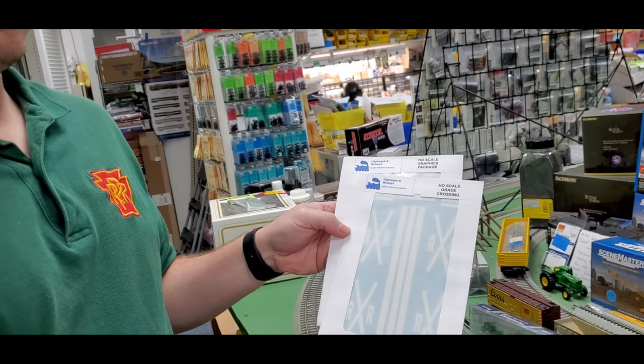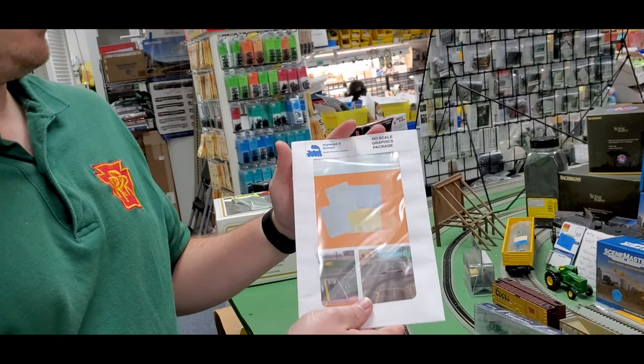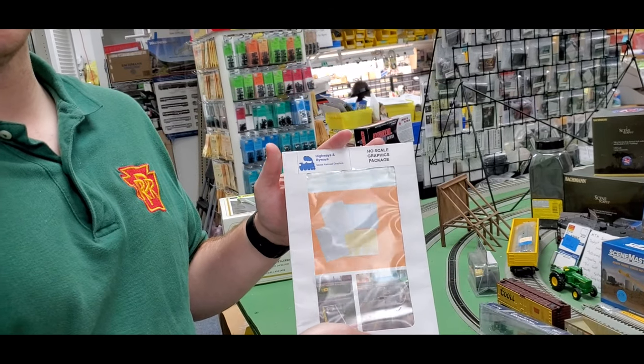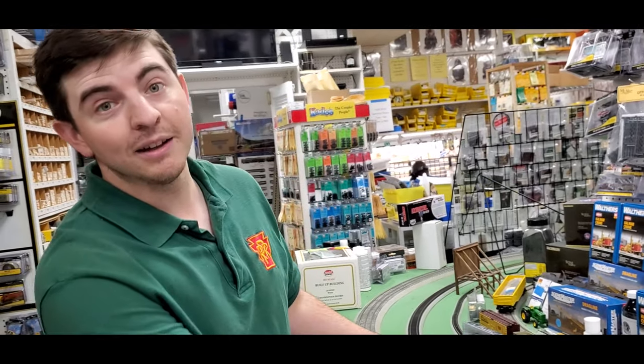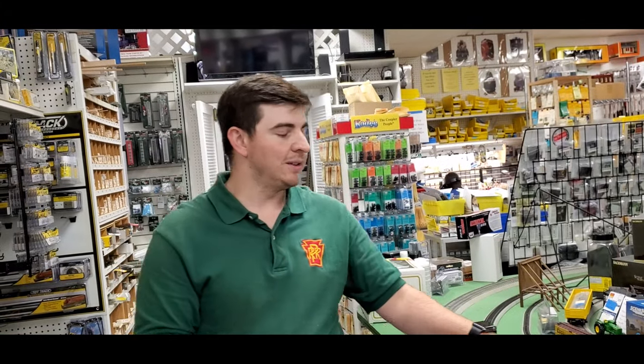We got the gray crossings, or if you want them all in the pack, we got the big packs here that pretty much contain everything that you just saw. We have these in HO and we have them in N scale as well. We sell the individual packs for $6 and the big pack for $16.